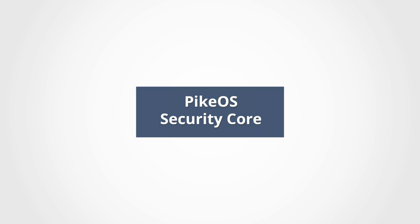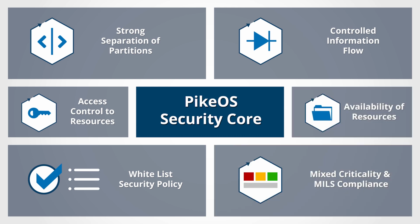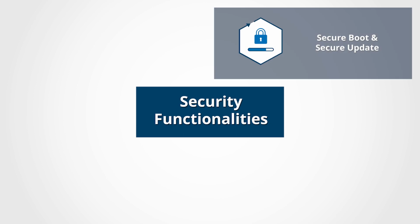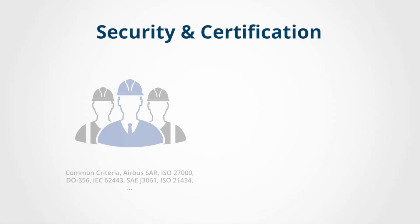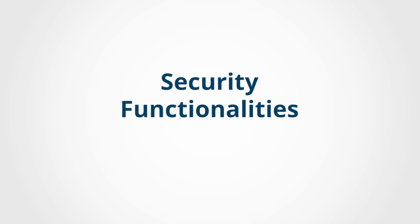The PikeOS Security Core covers fundamental requirements following the principle security by design, with functionalities such as strong separation of partitions or MILS architecture. Going even further, we established security functionalities like secure boot and update, TrustZone Support or intrusion detection system. And we offer even more with our long-standing experience in dealing with certification bodies and security evaluation facilities. Let's take a deeper look at some of our security functionalities.